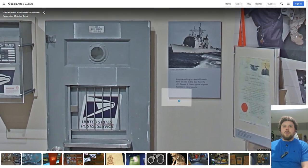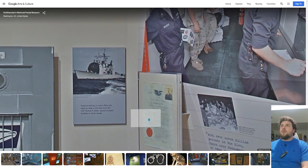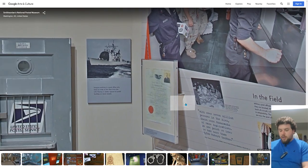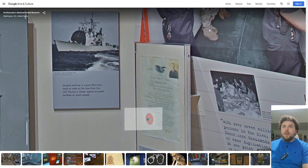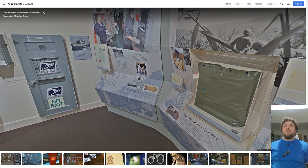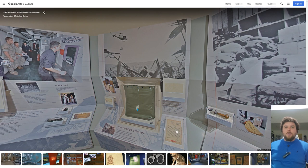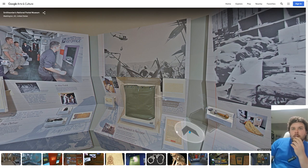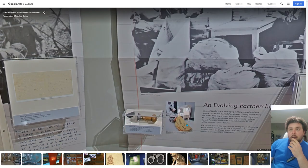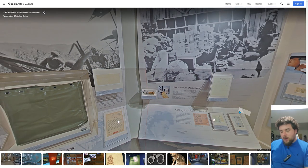That's cool. Look at this. Boy, that looks like a neato letter. I wonder what's going on there. Look at the seal on that thing. Different hand stamps and stuff. This is all super cool. That definitely looks like a military mailbag. From horseback to helicopter. What's that? Military Postal Express Service hand stamp. Man.